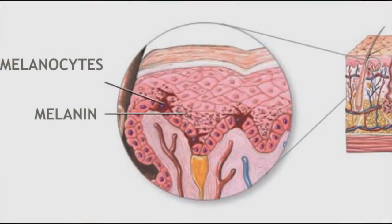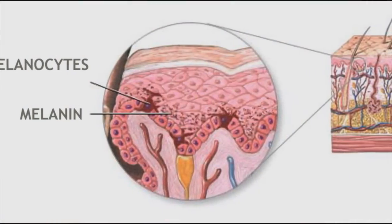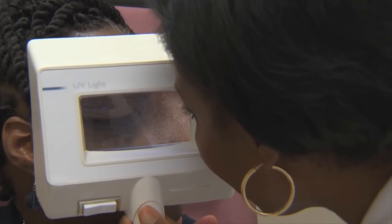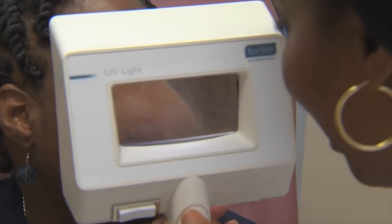People of color have increased melanin in their skin. And the melanocytes, which are the cells that make the pigment, are very sensitive to any type of trauma. So with minor injury, you can see discoloration just blossom. And it could be something as minimal as a bug bite or a mosquito bite, and it really darkens on the skin. So it's very visible and of much concern to most people of color.